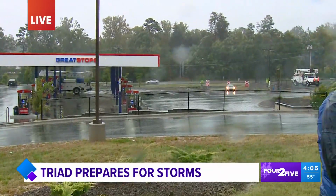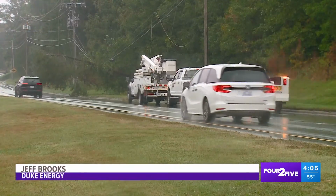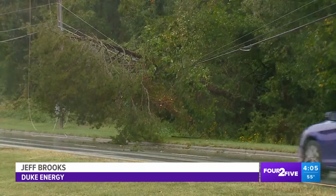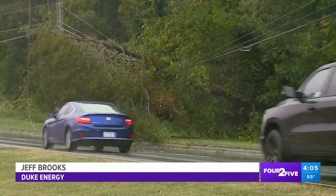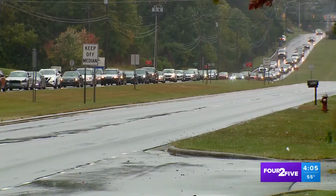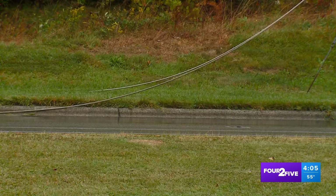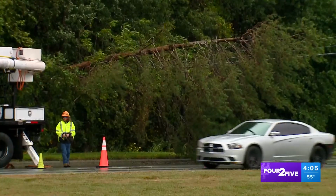Now, as Duke Energy worked to restore power in this area, we saw tree crews out here as well. Duke Energy told me they have about 11,000 workers across the state ready for this storm. 6,500 are line workers ready to restore power, and the rest are tree crews. Trees are a big issue in our area, so Duke Energy has to work closely with these companies after assessing the damage.